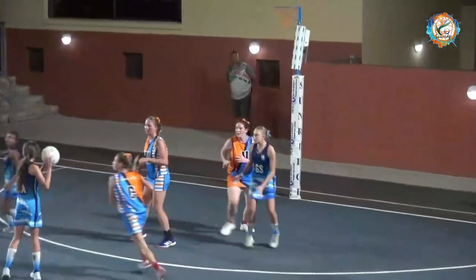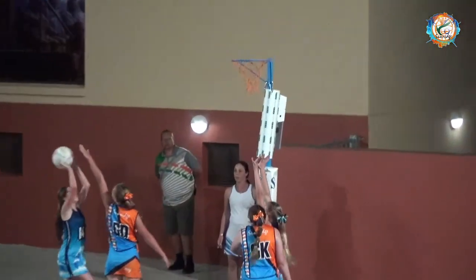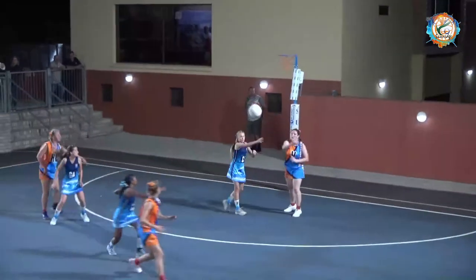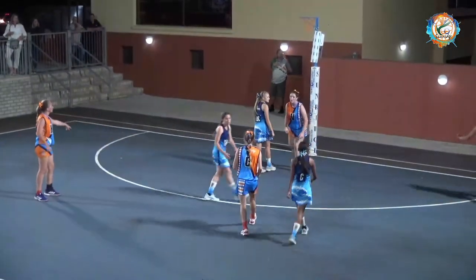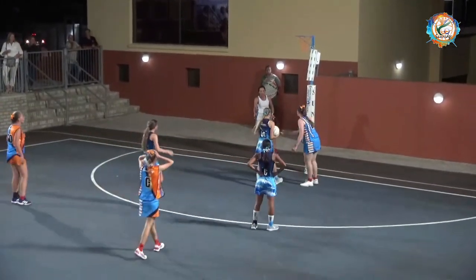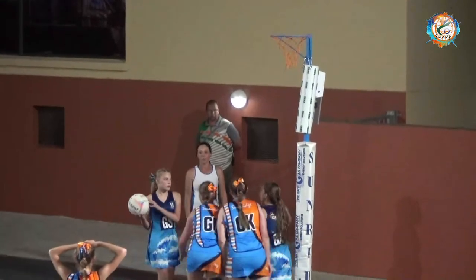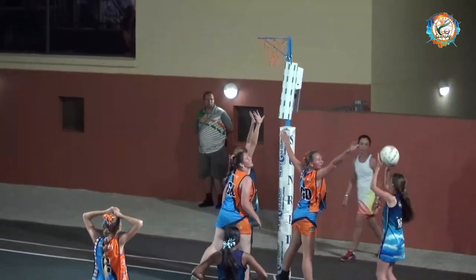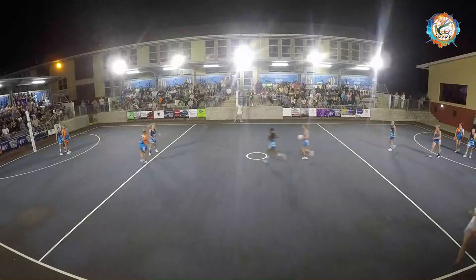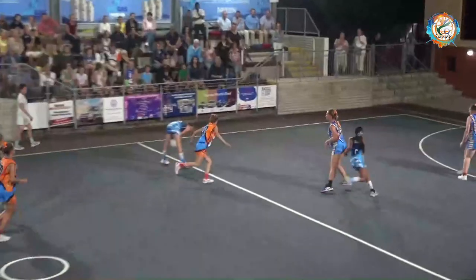Turned around by the centre from Jeffries Bay. That was time, more pressure again. Sunridge ball. Free pass there. The goal attack from Jeffries Bay shooting, and the ball is in. 8-4, and it's Sunridge. No, it's not. It's Jeffries Bay centre.